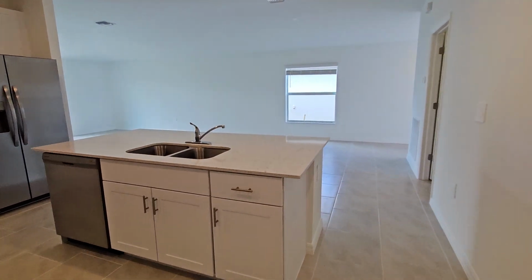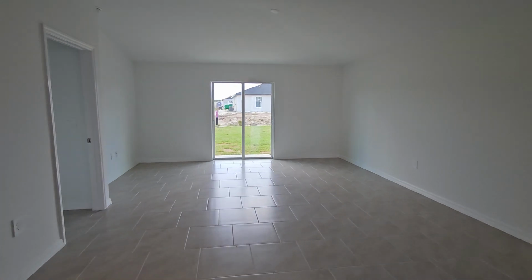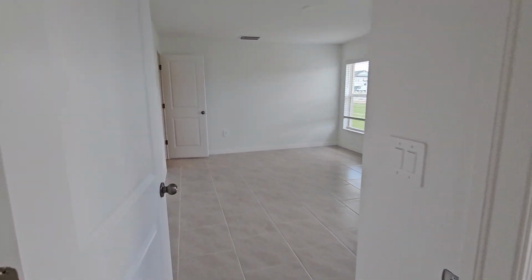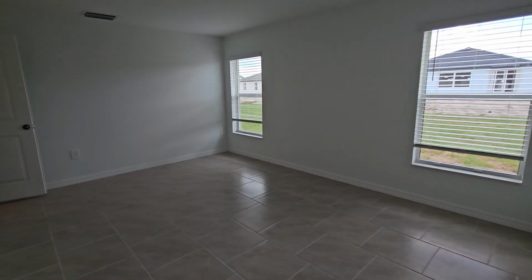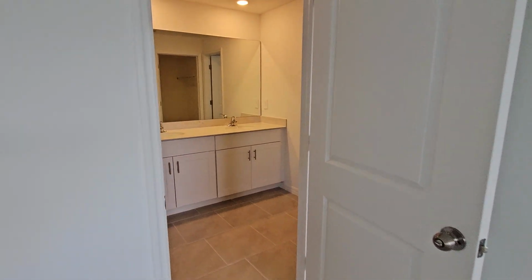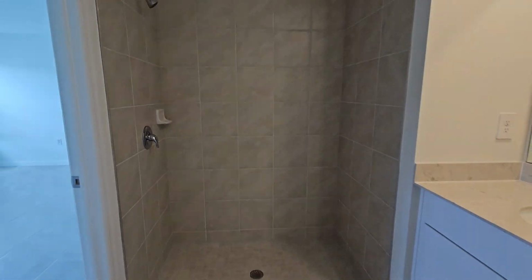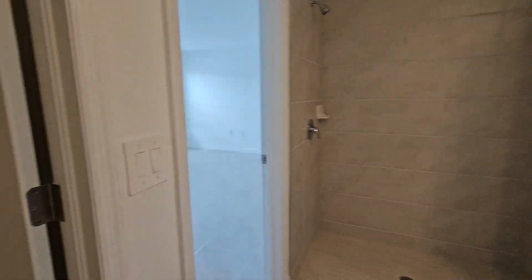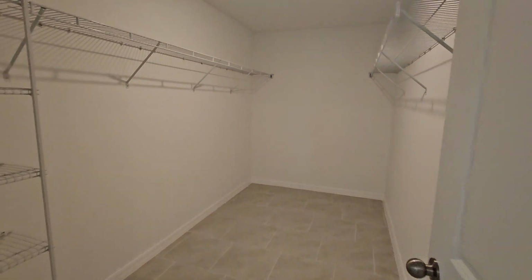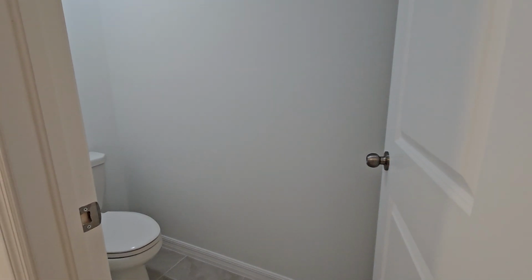Now coming past the kitchen here, you've got the nice great room space here leading out to your exterior living space and the master bedroom. So really nice size master here. And then you've got your master bath where you've got the dual sinks. You've got the standalone shower right here. You've got this huge walk-in closet right here. And then you've got your private enclosed water closet right here as well.